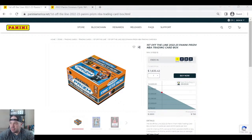I just wonder if a lot of the big hits got pulled, or did Panini just price it way too high and no one's buying it? I mean, good for us if we are looking for that. I will take something cheaper. Panini is doing a good job of bringing the prices down. I just think they're still missing it.